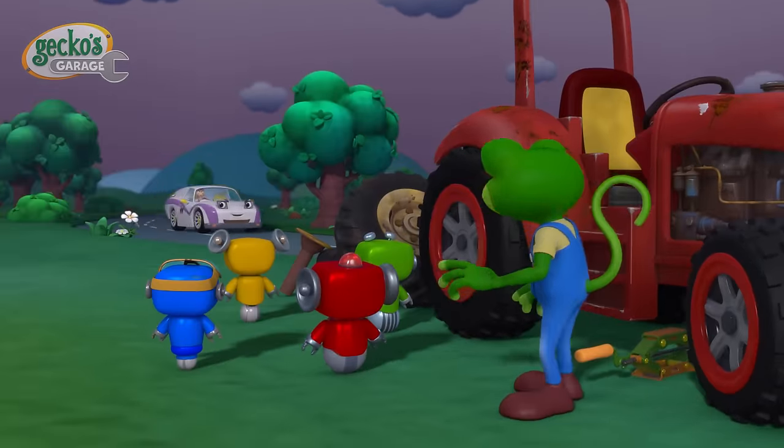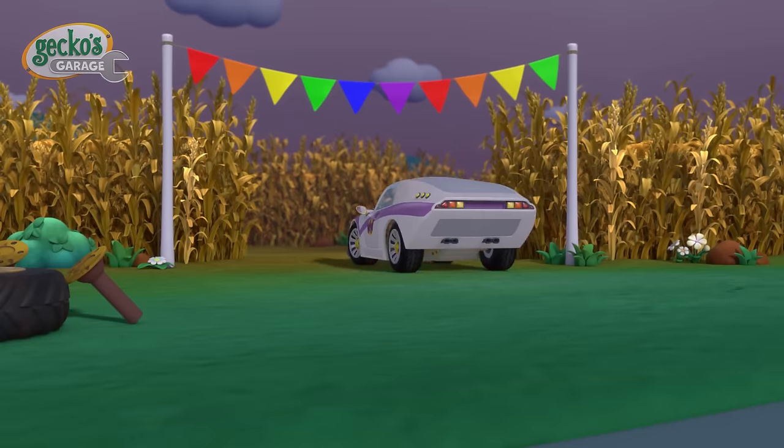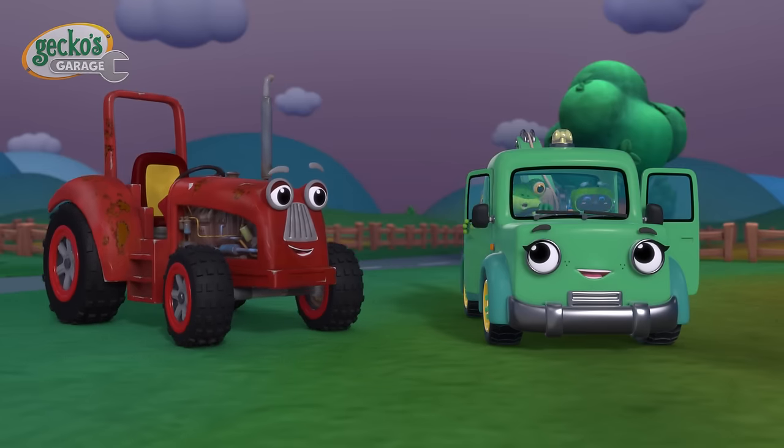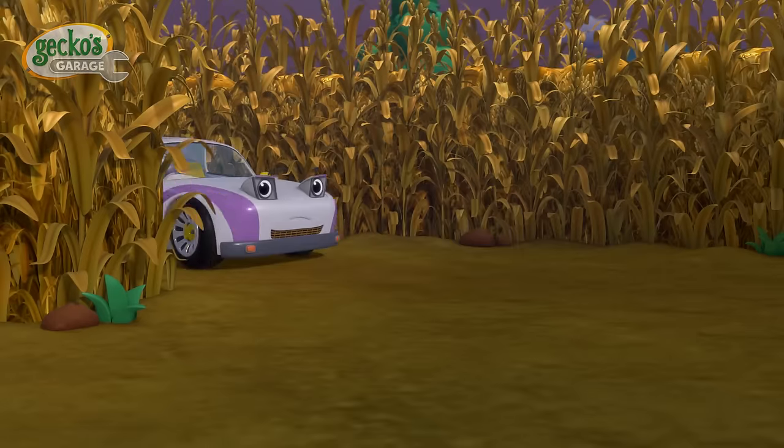Hop it, Frog! I'm going first. Good luck, Mr. Weasel. Don't get lost. Go, go, Tilly Tow Truck. Let's find our way through the maze.